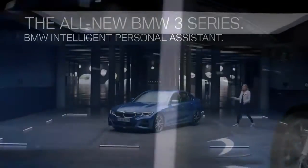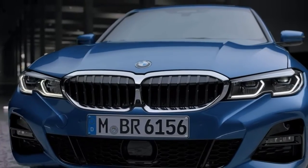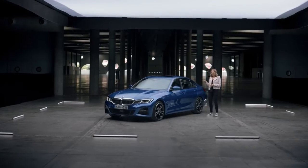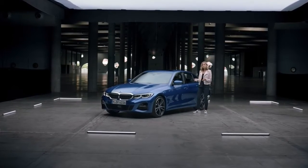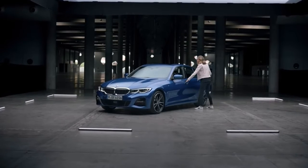The all-new BMW 3 Series is the first one to feature the new BMW Intelligent Personal Assistant. So let's find out just how intelligent it really is. Now, the wake-up word is "Hey BMW," but of course you could change that to whatever you want. But let's give it a try.